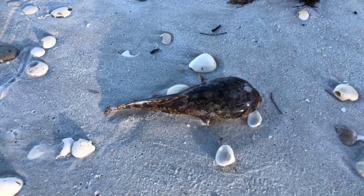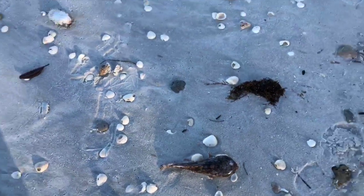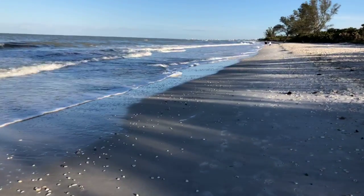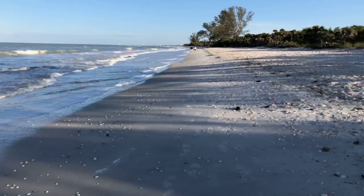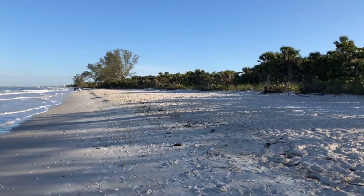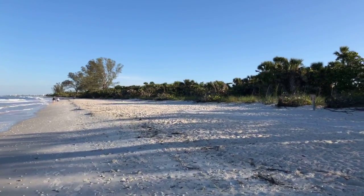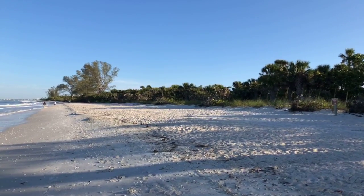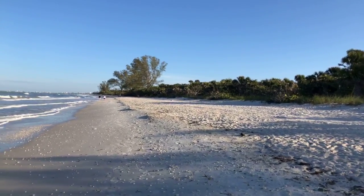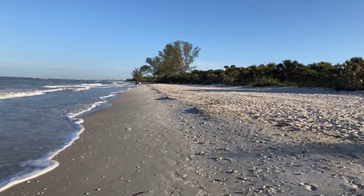That's a wild looking fish right there. There's all kinds of interesting fish offshore here, swimming along the reef. Gorgeous out here. Other than that pesky red tide, get a whiff of it every now and then. And it chokes you.